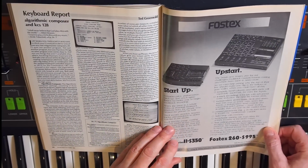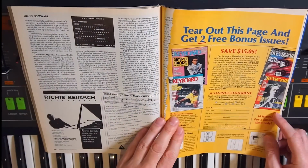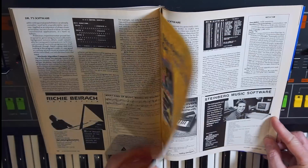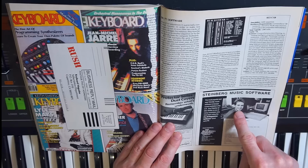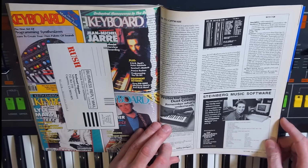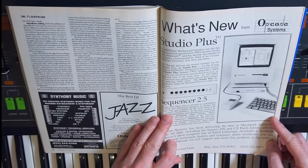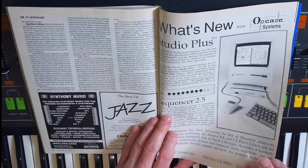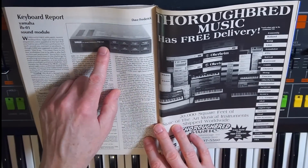Ad for Fostex Porta Studios to the right there. That was the time for that. Buy some back issues of Keyboard Magazine, of course. And that's Guy Fletcher from Dire Straits. He was just getting into Atari computers back then. I have that in another article in another issue. Studio Plus from Opcode. And of course, the cuddly little Yama FB01 sound module.